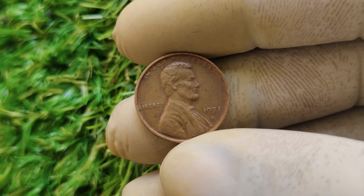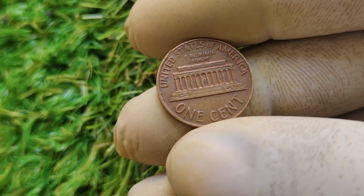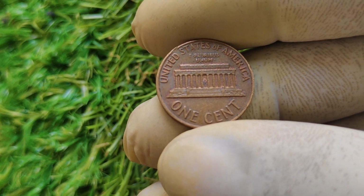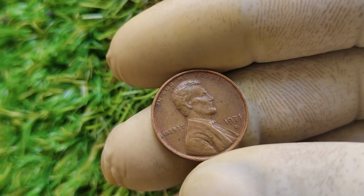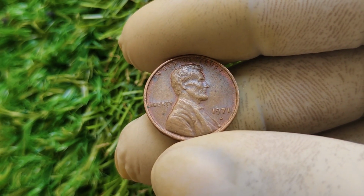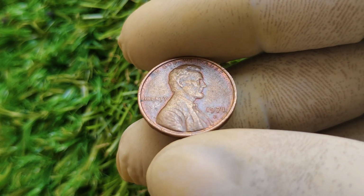Another factor that can increase the value of a 1971 D penny is its condition. Coins graded as mint state, especially those that reach a grade of MS67 or higher, can fetch thousands of dollars. If you find a 1971 D penny in near-perfect condition with a strong strike, sharp details, and no signs of wear, you may be holding onto a small fortune.